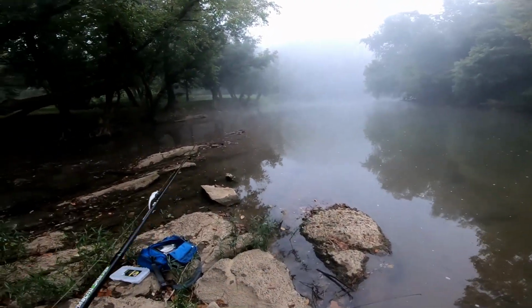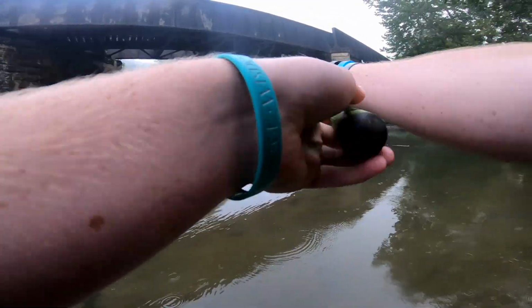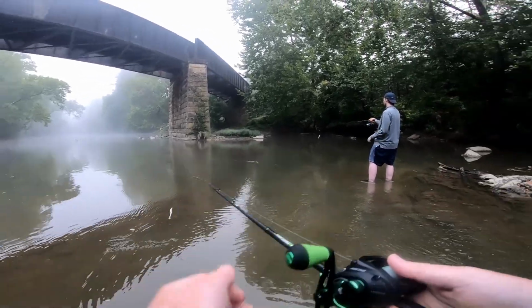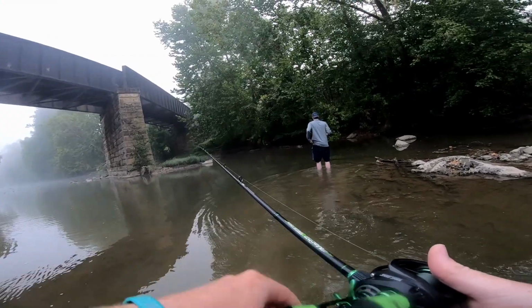All right, guys, looks like we're heading on to the bridge. You can cast wherever my line is. You're on the topwater. I'll just go underneath you. Didn't happen. Didn't happen, dude. God damn it, I just did it again. I'm not trying to do it. It's so shallow, you can literally walk on the other side of that.